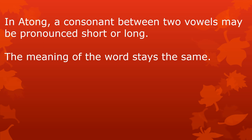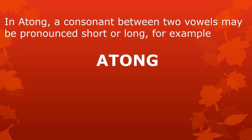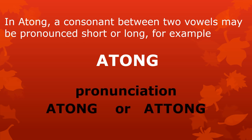Two pronunciations are always possible in Atong in words like this, because there is a rule in Atong that a consonant between two vowels may be pronounced either long or short. This difference in pronunciation has no effect on the meaning of the word. The meaning stays the same. Take, for example, the word Atong. It can be pronounced as Atong with a short consonant or Atong with a long consonant. Listen again. Atong. Atong. The meaning is the same.